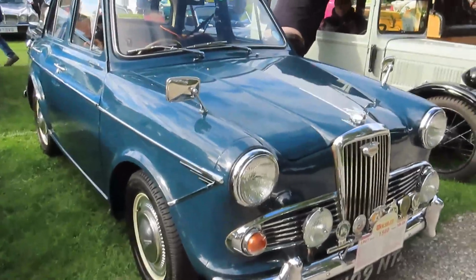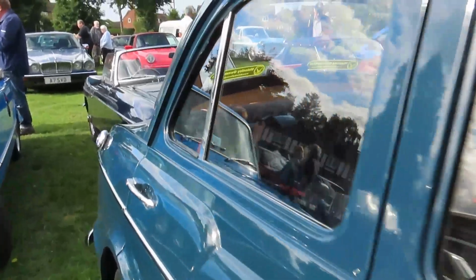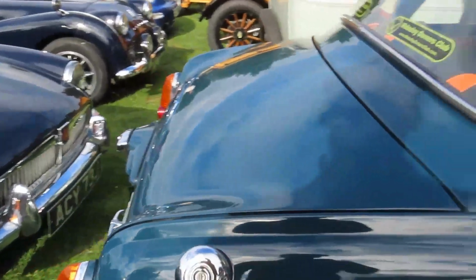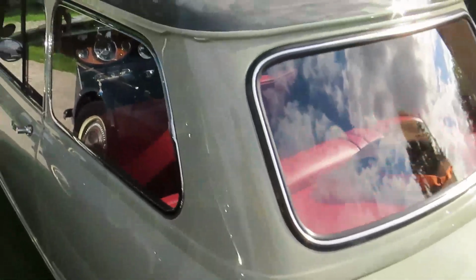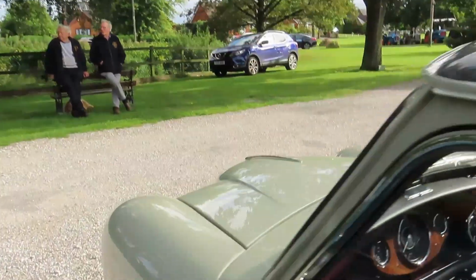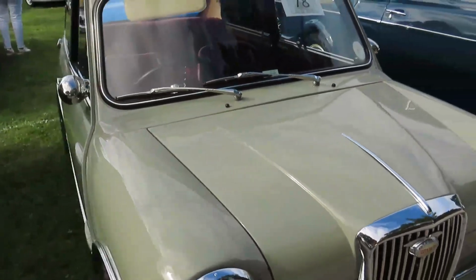The Wolseley, the slightly more posher upmarket variant of the likes of the Riley 1.5, which was a bit sportier with the twin carb engine, but the Wolseley is still a lovely car nonetheless. Here is another lovely little car, Wolseley Hornet, but this car is supercharged. Seen it loads of times and it doesn't get old because it is just absolutely lovely, isn't it?